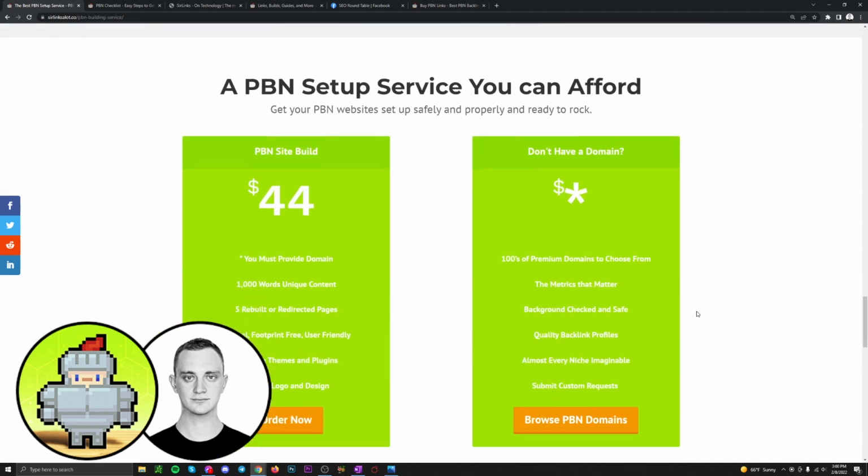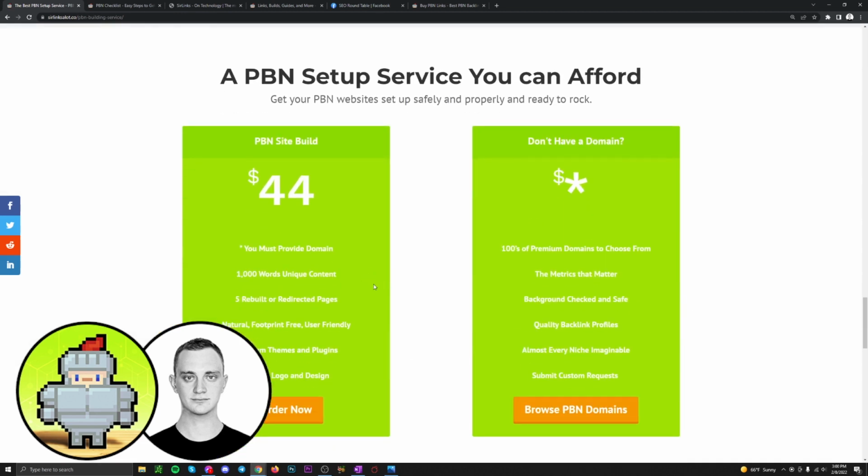Scrolling down further, we've got our pricing tables here. You can see right here, for $44, you provide the domain, 1,000 words of unique content, 5 rebuilt redirect pages, natural footprint free, user friendly, premium themes and plugins, and custom logo and design. And then we've got this option over here. If you don't have a domain, we actually sell domains as well, including PBN domains that would make good PBN websites. So definitely be sure to check that out if you don't have a domain.